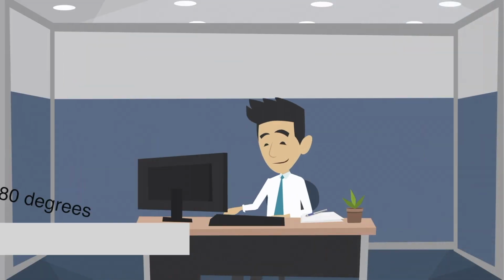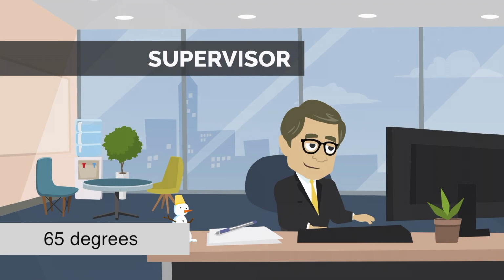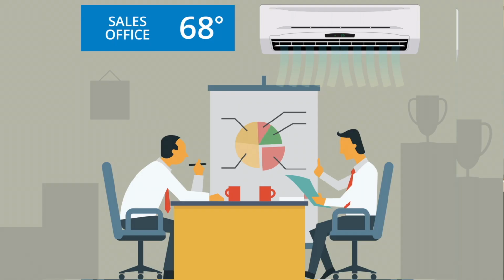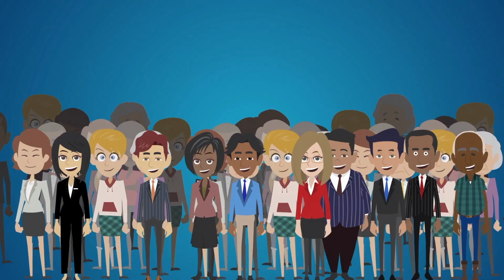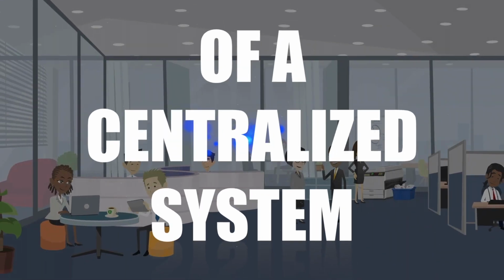One employee keeps the office warm and toasty, while a supervisor insists on freezing temperatures to keep people alert. With ductless mini-split systems placed throughout the building, you can choose both. Have one office at one temperature, while another down the hall can remain at their preferred temperature. You end up with happy employees while avoiding the waste and inefficiency of a centralized system.